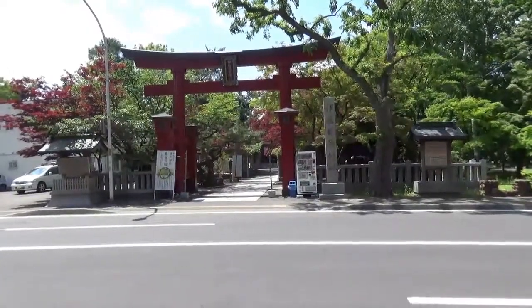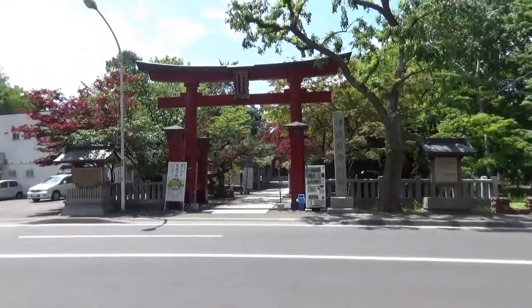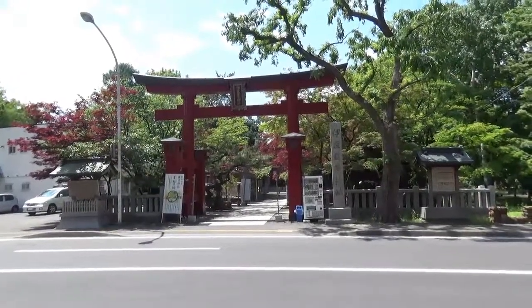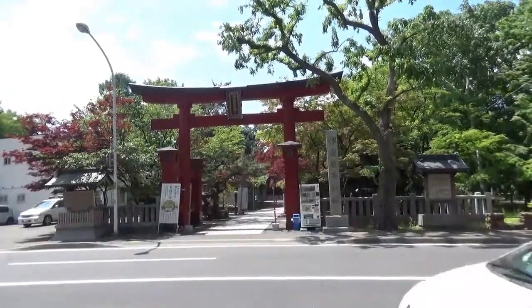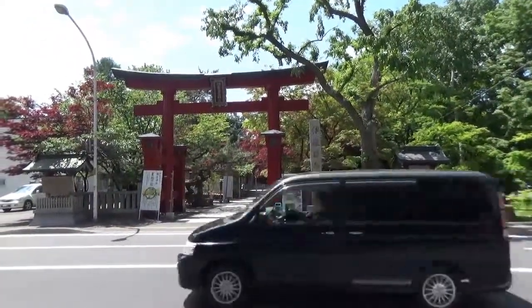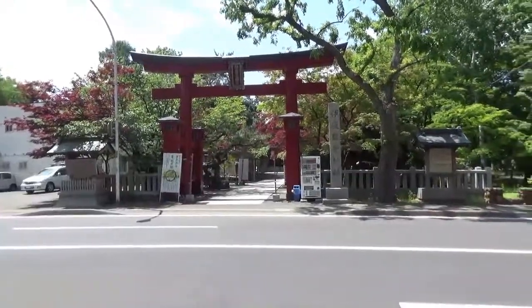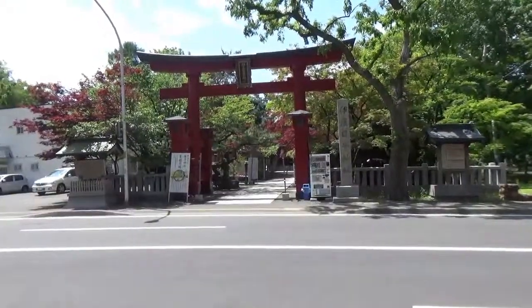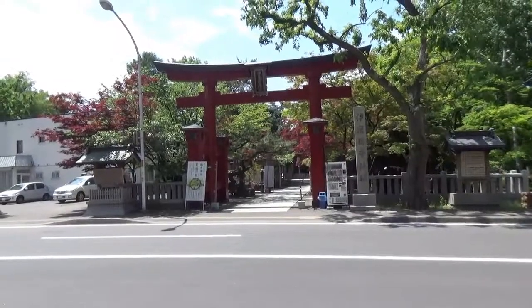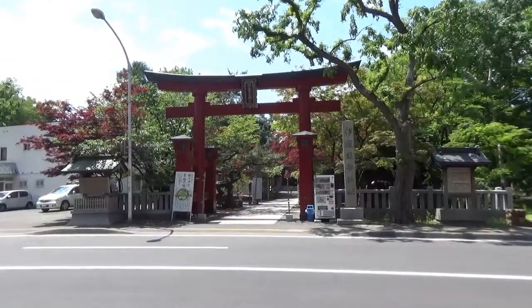All right, so along the course, you come across this really Japanese style gate. Very interesting. The runners might notice it, but again, I think the marathon runners will not notice it. But if you're here walking the course, it's definitely noticeable, complete with a vending machine there. So very nice. If I come back to it, I'd like to go in there and see what's going on.